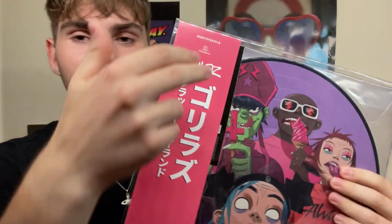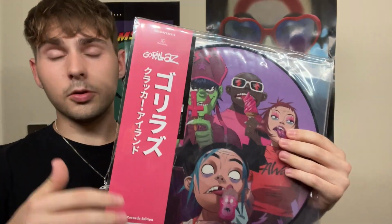Now, I've shown these before in my Cracker Island videos, but I'll go through them again. So this one is the Obi Strip Assai Records numbered picture disc version. Normally you can just buy the picture disc on the Gorillaz website, although I did check the other day and I think they're sold out now. But at the time you could buy them. But this one was from Assai Records, and what's special about this is it comes with this Japanese styled Obi Strip, which was very popular with Japanese records.